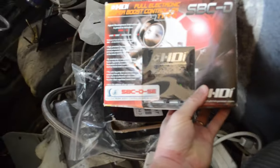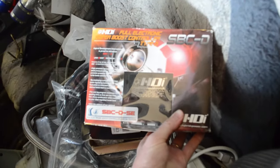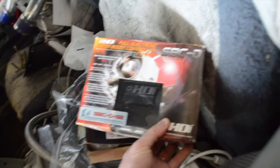More fittings. We've got a HDI hybrid development. These guys are awesome. A boost controller, which would be cool. Full electric super boost controller, which would be great. Another joiner, which will go on the exhaust to fit that stuff in.